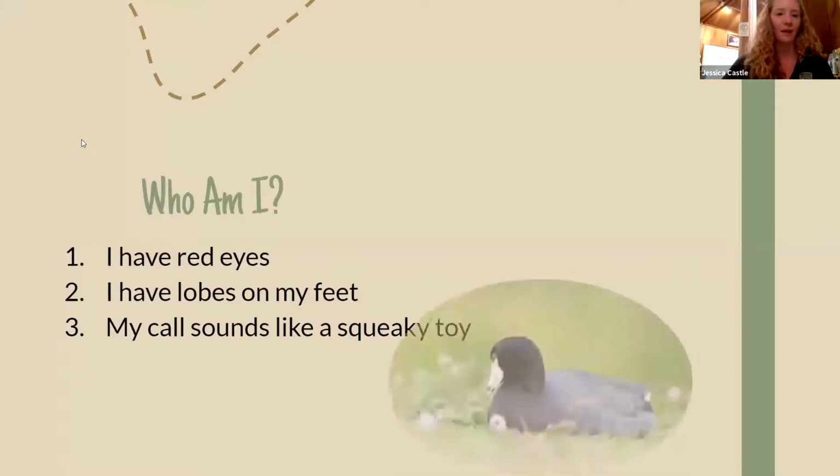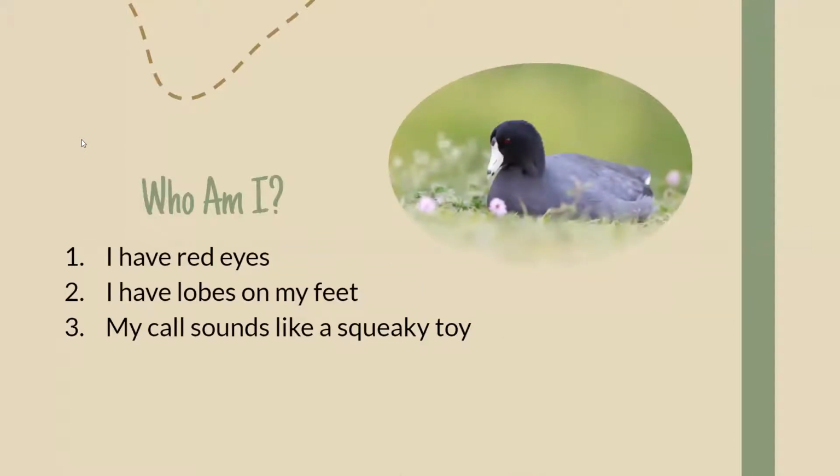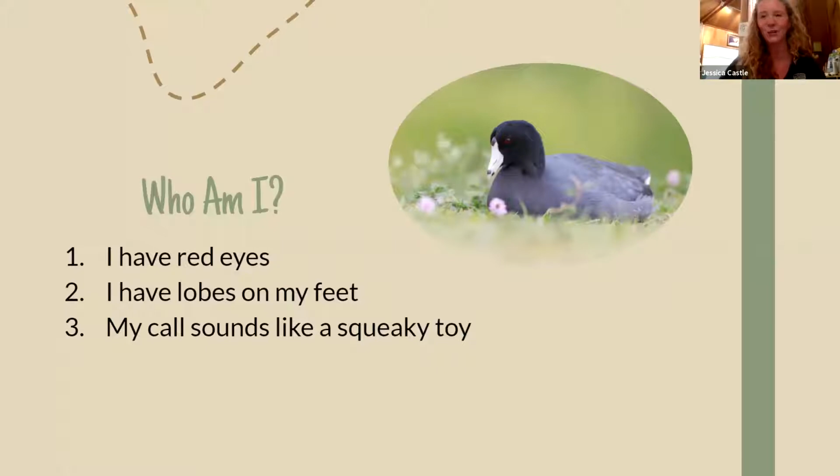Awesome. We have a few votes for the American coot. Perfect. Great job, everyone. So this one is the American coot. So next time you're out at a waterway, you'll have to listen closely and see if you can hear them making those funny squeaking noises.